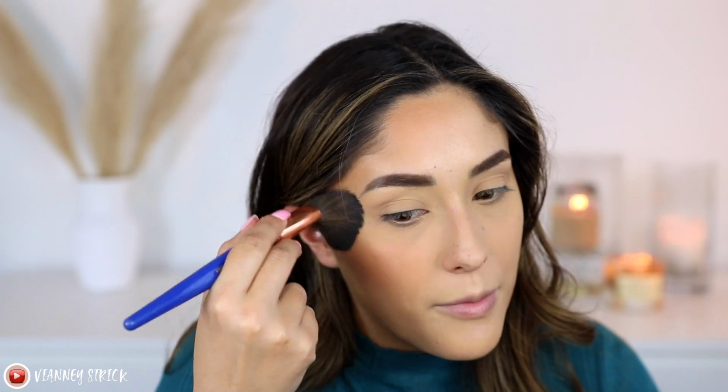It's definitely a matte formula, but it's a very soft matte. So that's what that looks like. I mean, it looks really pretty. Man, it's just the shade that's killing me. Now I'm gonna go in with my preferred shade, which is the Deep Original Butter Bronzer.